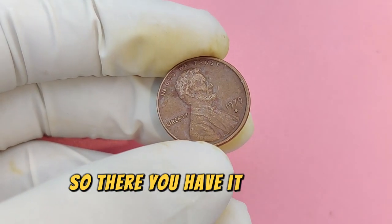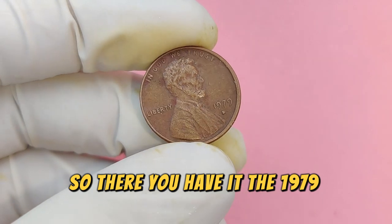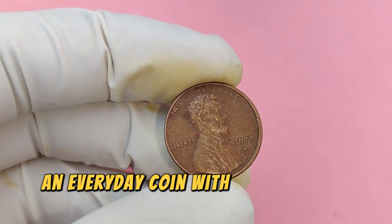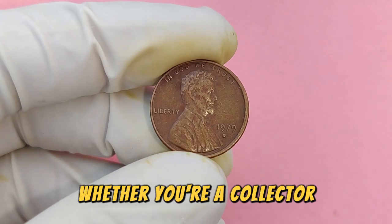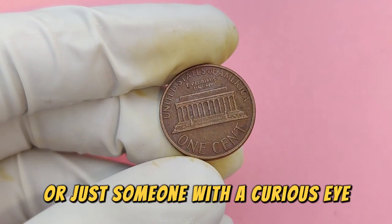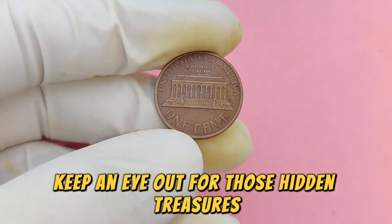So there you have it. The 1979 Lincoln penny, an everyday coin with a fascinating history that could be worth a small fortune. Whether you're a collector or just someone with a curious eye, keep an eye out for those hidden treasures.